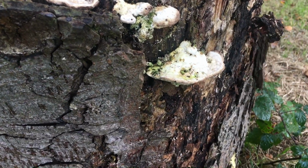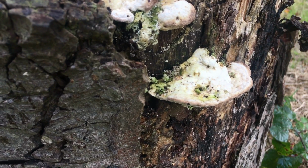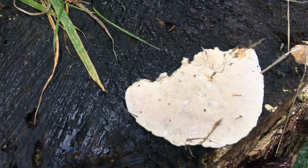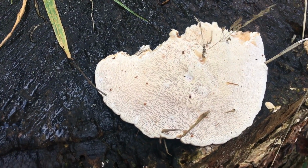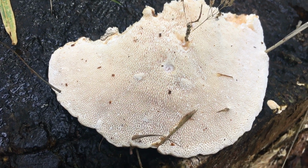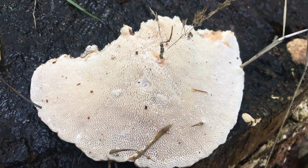But can you see the green on top? That's algae, and there's some bits of moss because the surface is rather soft. This is the underside of the lumpy bracket. It's got a maze-like set of pores, and that's where the spores are produced. And look how it's grown through the grass. The grass was coming up below the log.